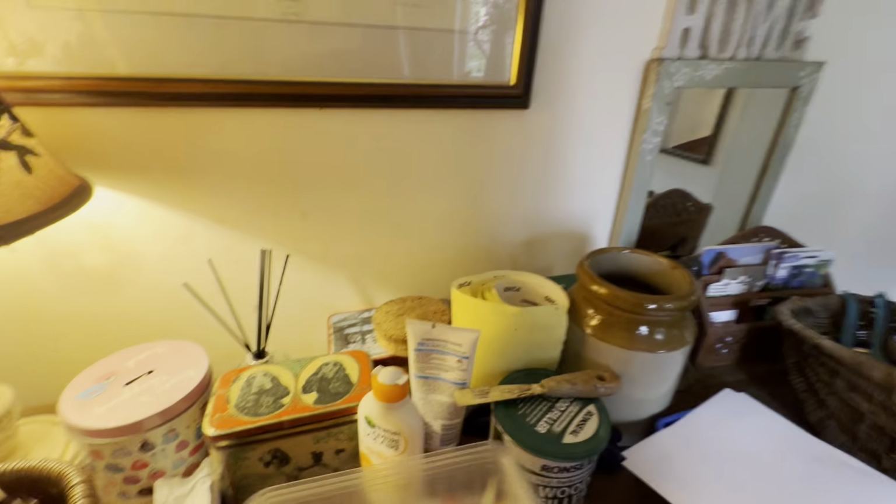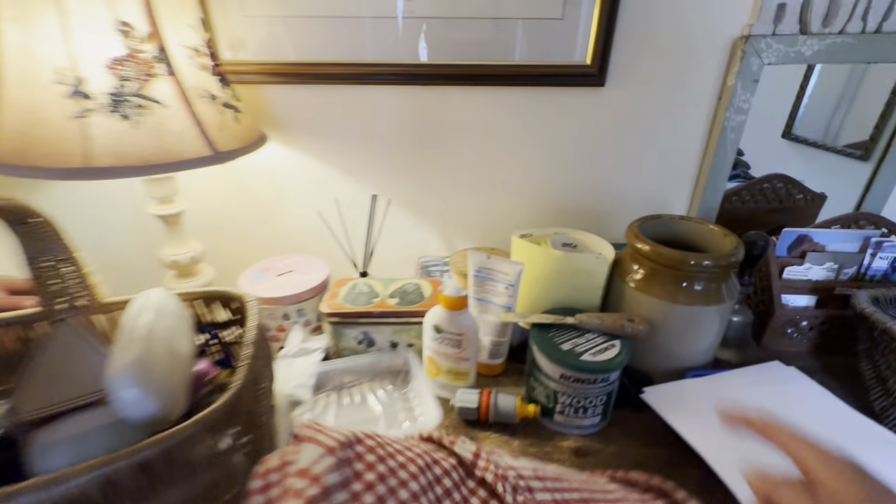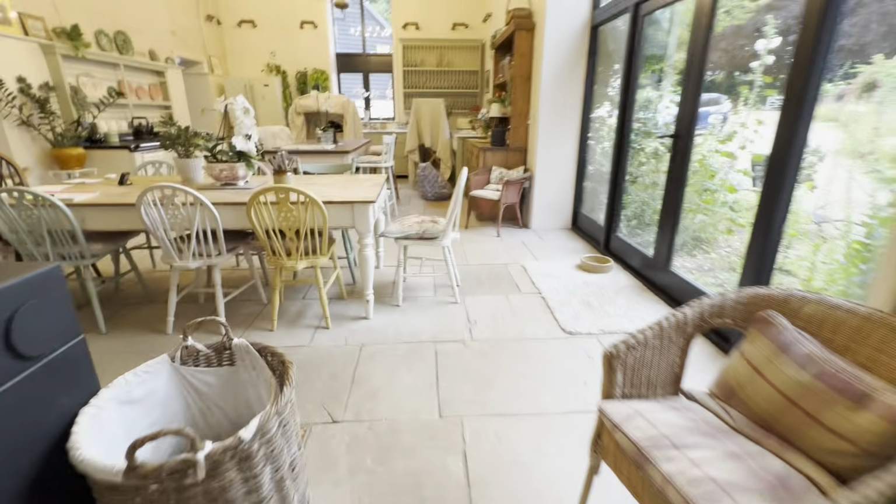Right, these need to go down to the vegetable garden. And I need to get my husband to tidy up here because he just keeps leaving things at the entrance. I'm trying to declutter in the entrance hall at the moment.